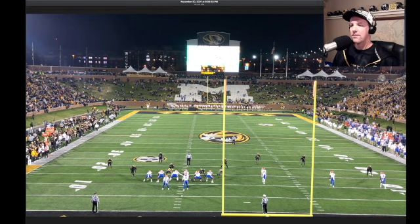So it's 3rd and 15, and like a lot of good defensive coordinators, Steve Wilks throws in a little wrinkle here that we haven't seen all game. Just a lot of aggressive man coverage with a lot of blitzing from Missouri so far, and certainly not a lot of safety help. Well, it's 3rd and 15, and that's exactly what they show here pre-snap. But guess what happens?